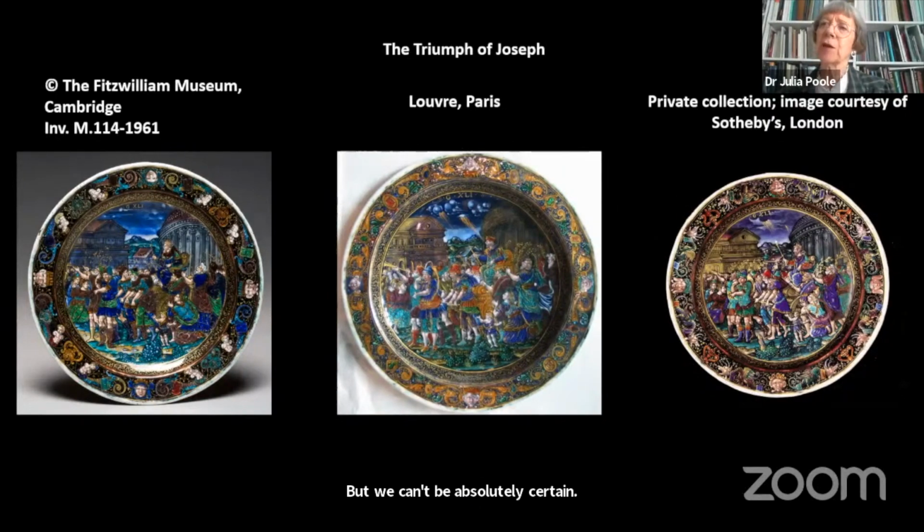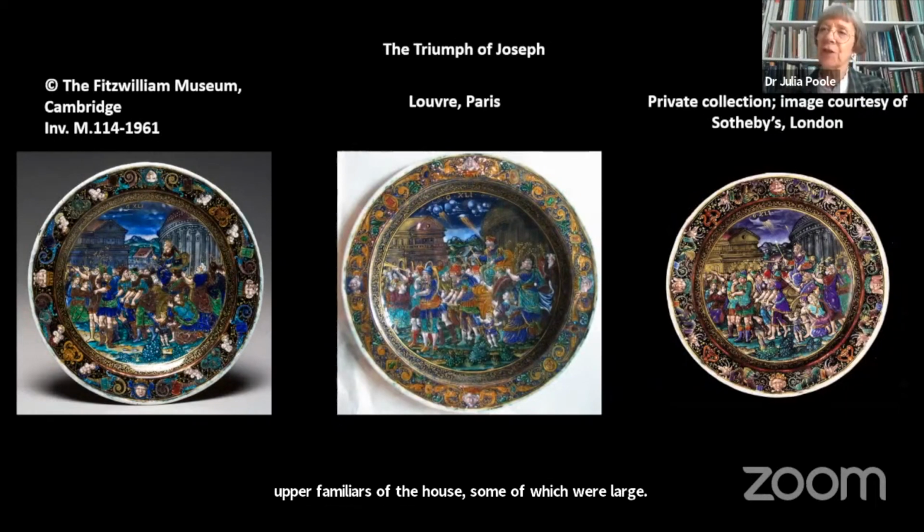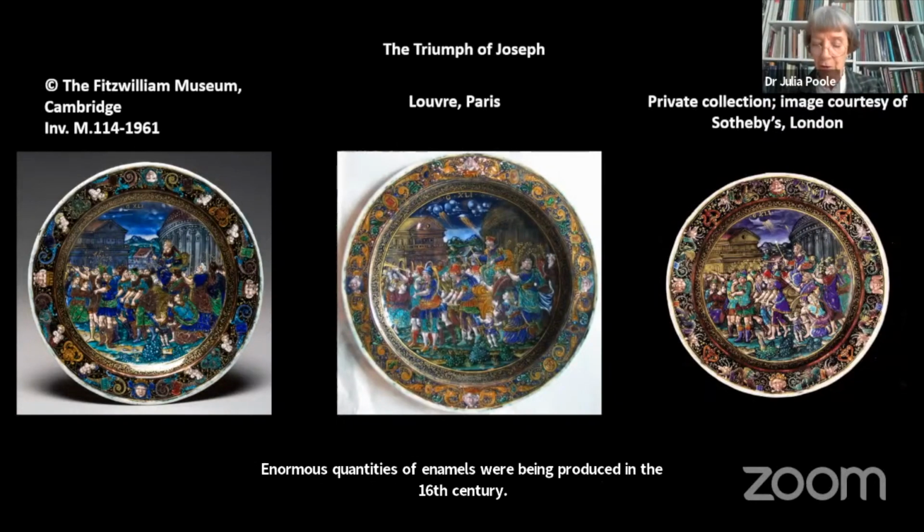What we know of enamel workshops is known from evidence from the 17th century, and it seems that they were family businesses with the enamelling taking place on one of the upper floors of the house, some of which were quite large. And when the enamelling industry was at its height, however, in the 16th century, enormous quantities of enamels were being produced. And so it's highly likely that there were assistants in the workshops.